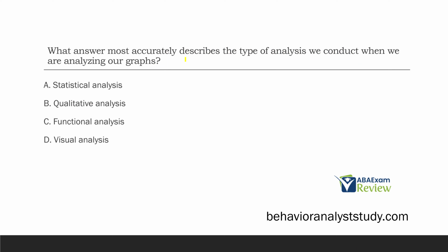What answer most accurately describes the type of analysis we conduct when we are analyzing our graphs? So when we're analyzing our graphs, what do we call that? Okay, and it's a very easy question, very straightforward question. And this is the type of analysis you'll be doing with parents and stakeholders and clients. And it's very straightforward. So we're reading a graph, what type of analysis? A, statistical analysis. So it's not technically statistical analysis, right? Because we're not running any stats on this, okay?